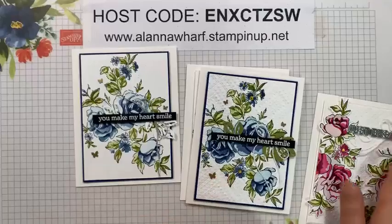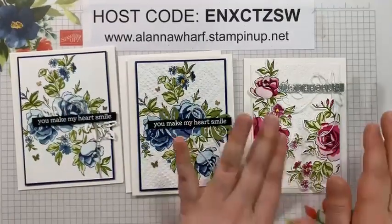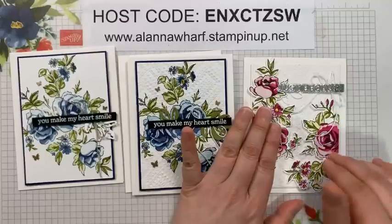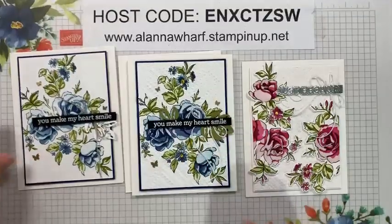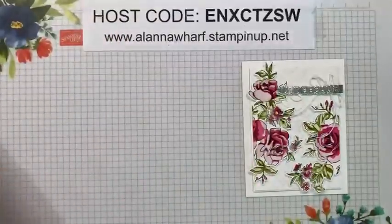So I'll do that again today, but I'm going to still use the masks. I'm using a different color palette, and then I'm going to die cut and alter the die. So I'll show you guys how I did that. All right, so I'll put these away.